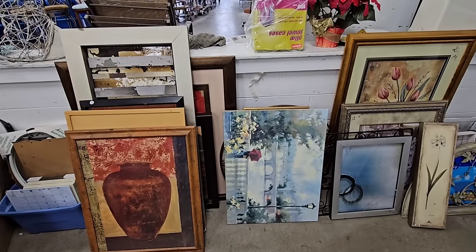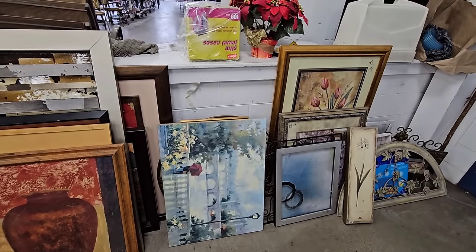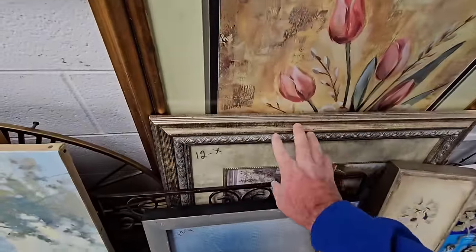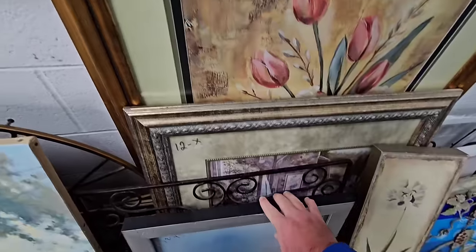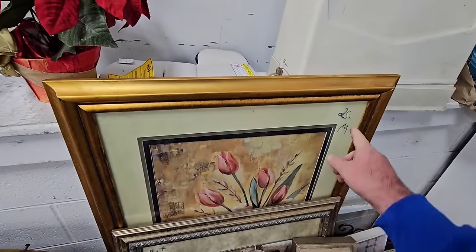I'll tell you what, if you're just buying a house or something, you want to check out St. Vincent De Paul. Look at some of these different pictures. Even if you don't want the pictures, for $12, some of these frames, I mean, this frame right here, I guarantee you would cost a lot of money somewhere else. That's a cool picture in that too. I like the roses here, but look at this frame. It's like the frame is worth it alone.